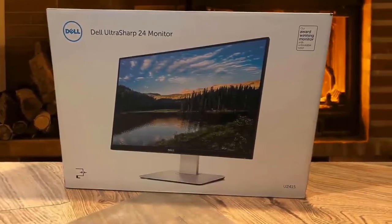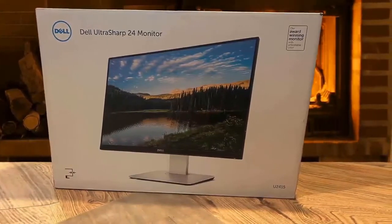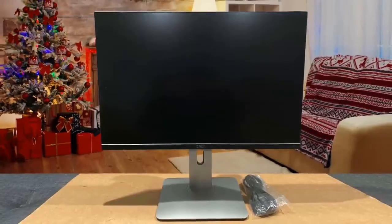First off, I should state that this one is based around a 24-inch in-plane switching panel with a taller than normal aspect ratio of 16:10, which is better suited for productivity users. The resolution of the panel is 1920 by 1200 pixels, resulting in a pixel density of 94 ppi.